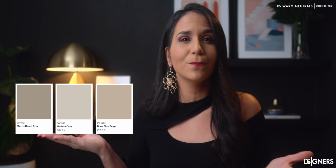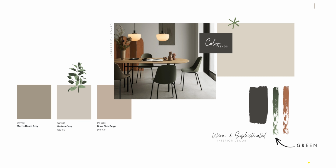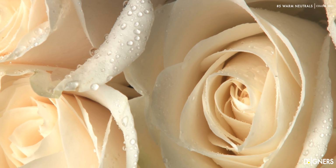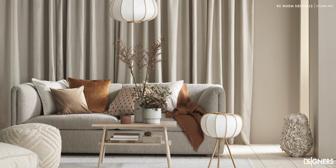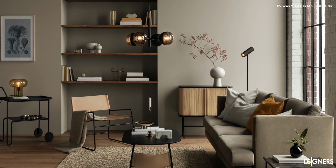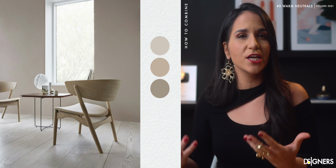And for the last color, I will not present a single color. I will present several warm neutral tones. Sherwin-Williams presents these neutral warm tones as part of the color palette of the year. They are the perfect base to combine with the trendy colors inspired by nature, such as greens, clay, urban bronze, among others. Warm neutrals are great for giving our spaces a nice, cozy, and relaxing feel. Without a doubt, warm neutrals serve as a perfect background of all trends focused and inspired by nature and relaxation.